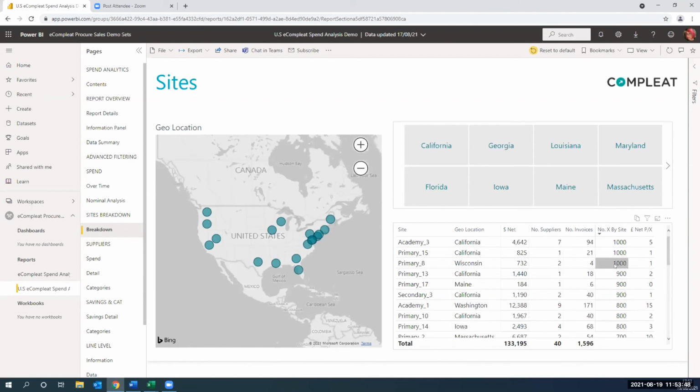Interestingly, I've got 3 schools here that are of the same size in terms of the number of pupils, but I have this school here that is spending more than 3 times the amount of the 2 underneath. So that would immediately say to me, I need to go and speak to that school to find out why it is that they're spending a lot more on office solutions than schools that are of exactly the same size.